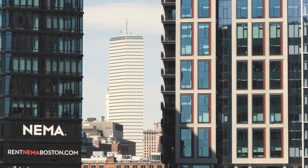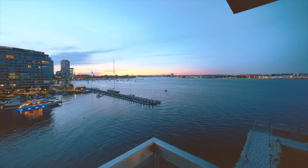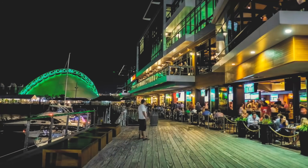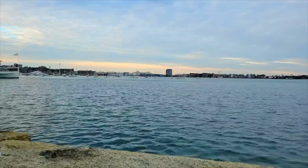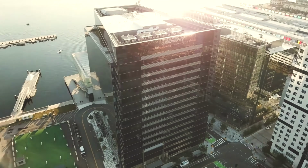Seaport has drawn international attention, and some would say that it competes with Cambridge as being a newer version for startups to call home. Lots of people are coming to Seaport, from surrounding suburbs of Boston, owners of downtown penthouses who want waterfront views, and a lot of buyers coming internationally from Europe and Asia.